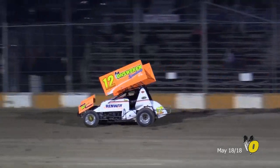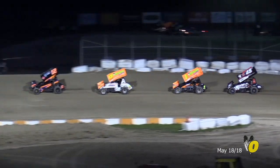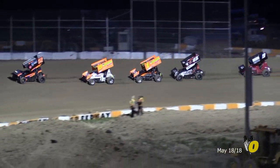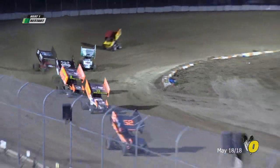Jesse Costa, we heard that name a few times when people were talking about who was going to win the inaugural Action Sprint Tour race. Jesse Costa got a couple of mentions, looking good right now, leading the way in heat race number 1. Flag back.